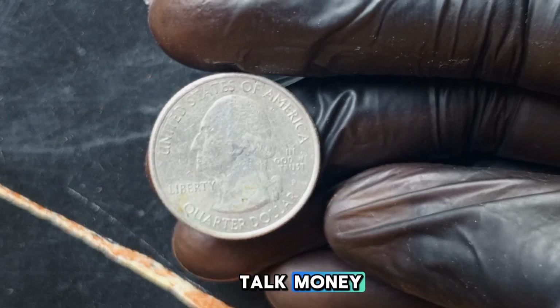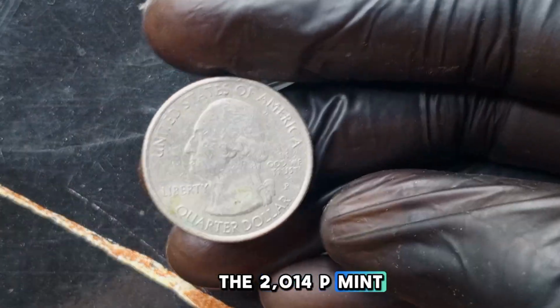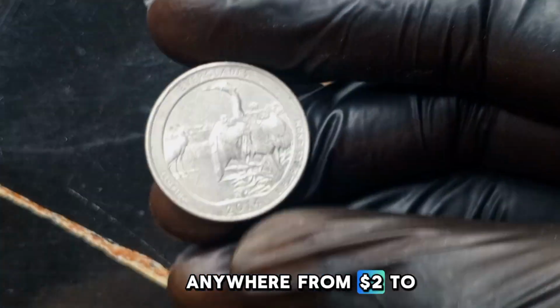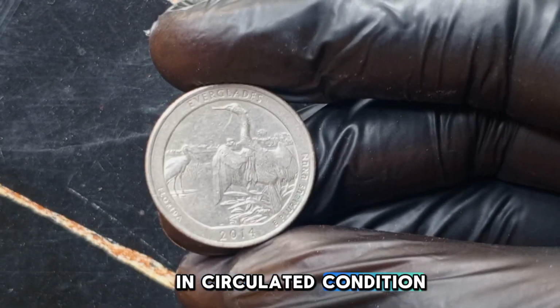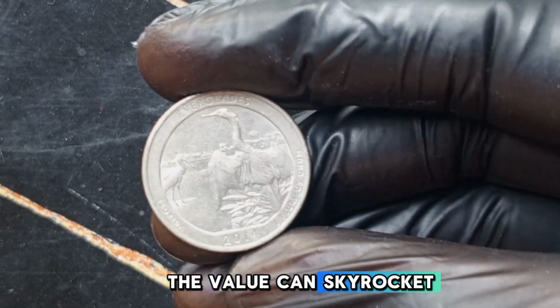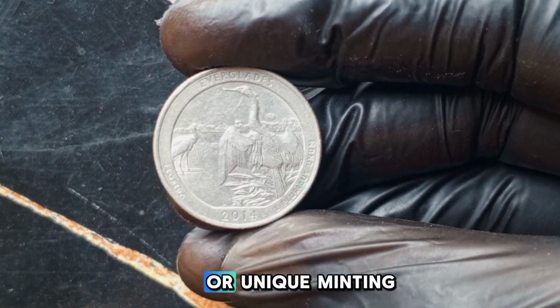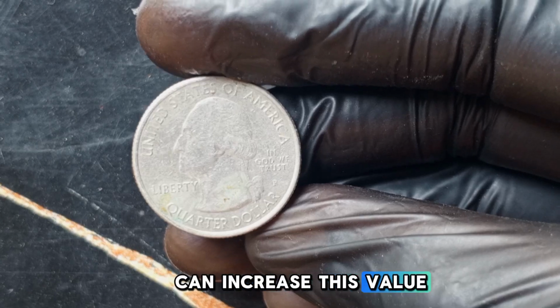Now, let's talk money. Depending on the coin's condition, the 2014 P mint mark quarter can be worth anywhere from $2 to over $10 in circulated condition. But if you have one that's uncirculated, the value can skyrocket to $20 or more. Special features, like errors or unique minting, can increase this value even further.